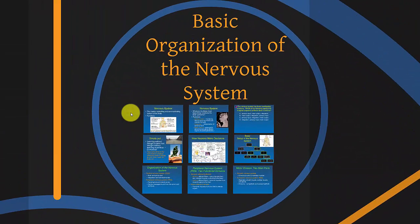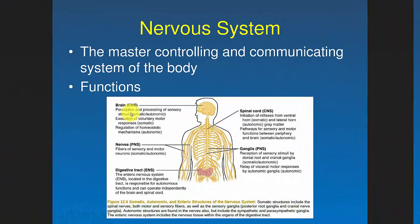So let's start with basic organization of the nervous system. So using figures from OpenStax, check them out because that's a cool thing. It's a free online textbook that you can donate to support them. Anyway, the master controlling system and communication system of the body is the nervous system. So we've got the brain. We've got nerves, which are part of the peripheral nervous system. We got digestive system, nervous system, so the enteric nervous system. We got ganglia that are involved in the peripheral nervous system. And of course, the spinal cord.